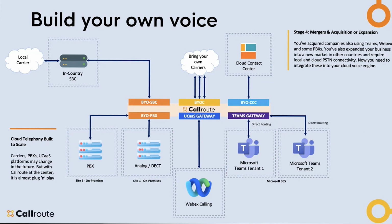the point I'm trying to make is that we're a flexible product. So we flex with you, and it's like building your own Lego. So you have a PBX, you have DECT, you have multiple Teams tenants through mergers, acquisitions. Maybe you acquire another company who's already using Microsoft Teams for their calling services. It's great, connect their tenant, connect their carriers, integrate them into your network. You can start sharing services. It makes it a whole easier migration path.